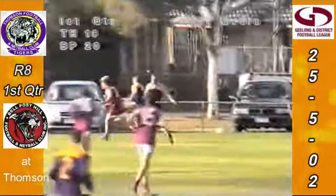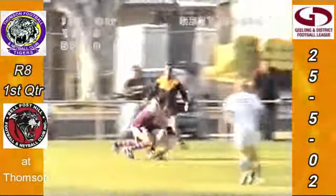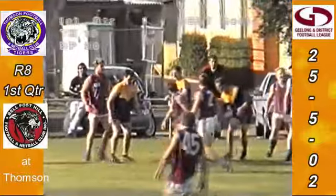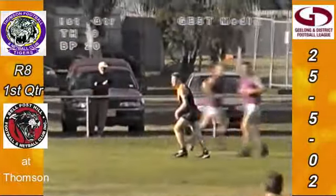Goes with the left boot. Short kick around the corner. Looking for Holiday. Past him. Coming out Galpin as well. He leaves it behind. Thomson might have to turn over Stone. Got rid of the football. Pretty lucky there. Could have been holding the ball. Then he ducks his head. Might get a free kick. And does at half back to relieve the pressure for Thomson.